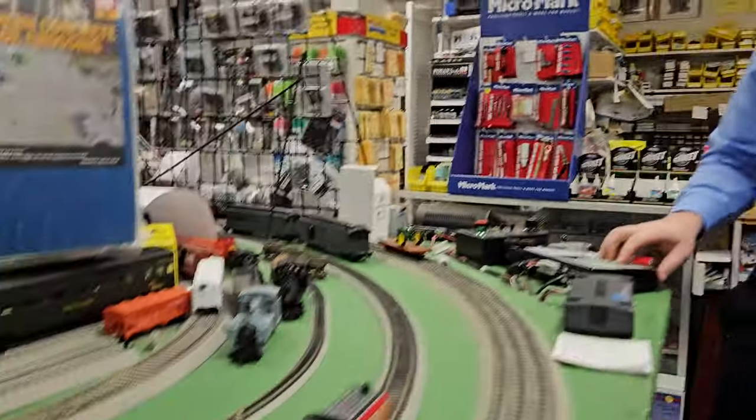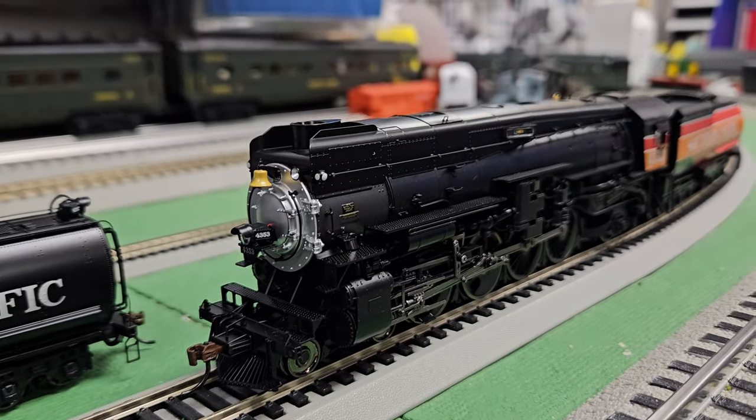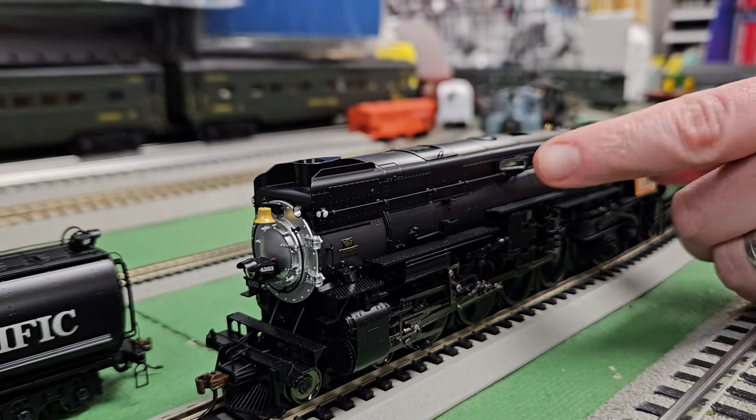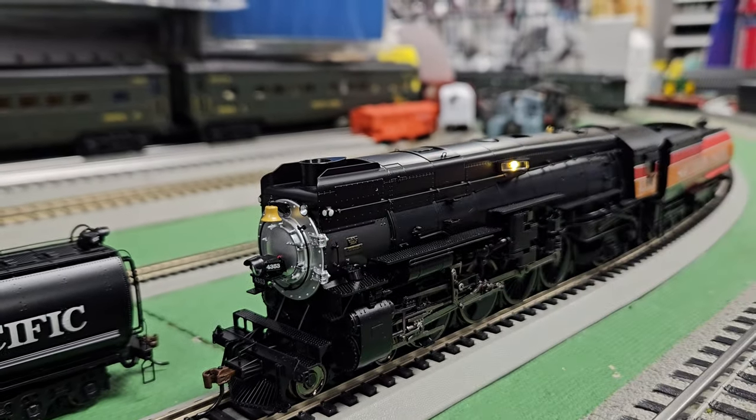All aboard. So I want to show you a couple of features of this engine starting up. So check it out over here. I'm going to turn it on here. Okay, so let's get the sounds activated. So get the idle sound here. I'm going to turn on the classification lights right here. And then listen to the dynamo when I turn the headlight on.